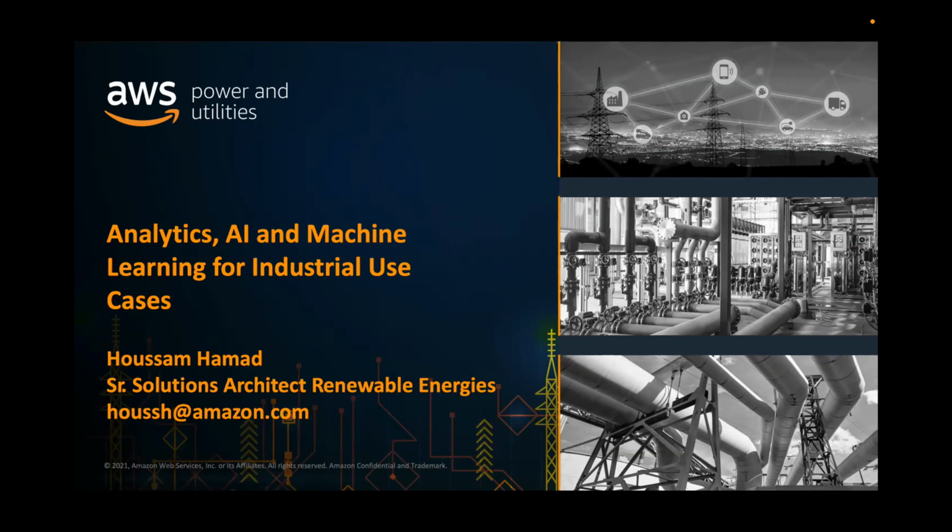So I really help customers figure out that digital transformation journey, how to build a digital twin of their industrial assets in the field, whether it is an oil and gas rig in the Gulf of Mexico, or a wind farm in Florida that NextEra might manage, right?